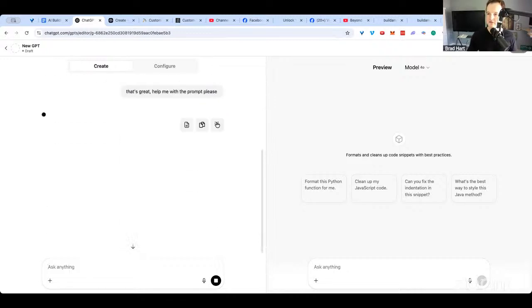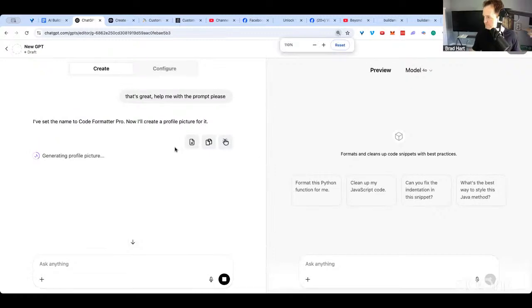And by the way, all these tools have a chat version that you could do, or you could just build the prompt from scratch if you prefer. So it's going to generate the profile picture. It's going to make a name. That's the name it's set. And then I can start to play around with different code and things like that.